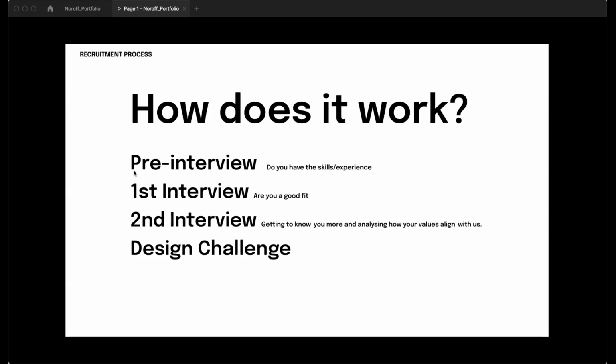Based on the design challenge or code challenge, I'm not too sure how it works with the coding challenges, but with the design challenges, if we see what we like, we then decide, okay, I think we're going to go with you. Signed, sealed, delivered, you've got the job. So it is quite a lengthy process, especially at corporate level. I know corporate tends to have longer interviews than agency, but it depends on the company where you're going to work. So just be prepared, and all will be well.